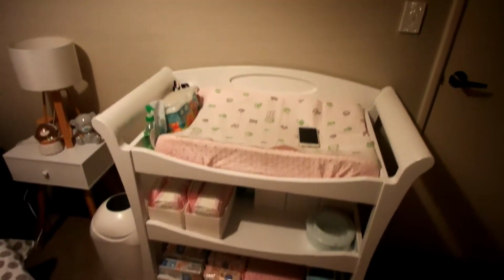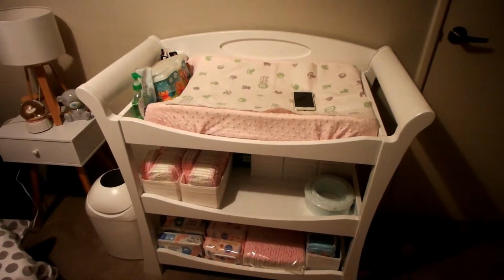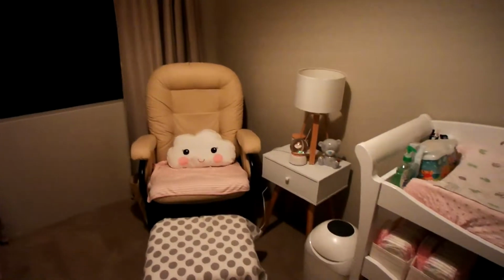And yes, that is next door's dogs barking, not our dogs. But yeah, super happy that that's done now.